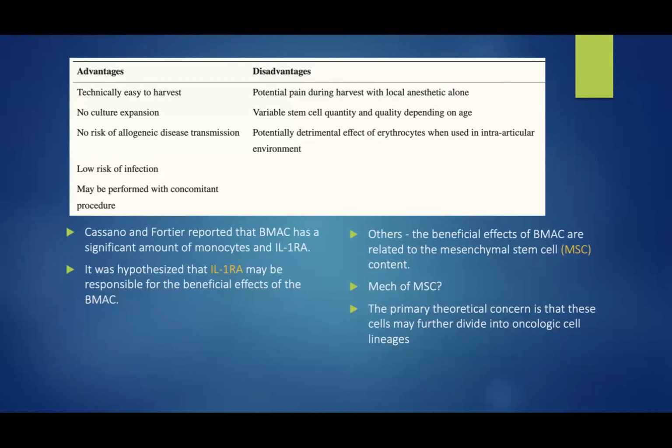So technically, it is easy to harvest. The sites of harvest are the iliac crest, the proximal tibia, or the distal femur, or even the intercondylar notch. And there is no cultural expansion, and there's no risk of any allergenic disease transmission. And there's a very low risk of infection. And it can also be performed with concomitant procedures.